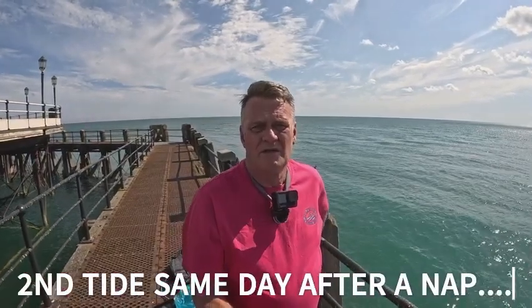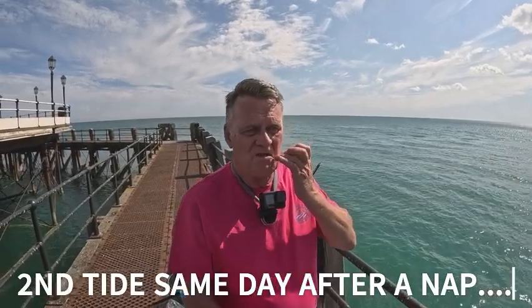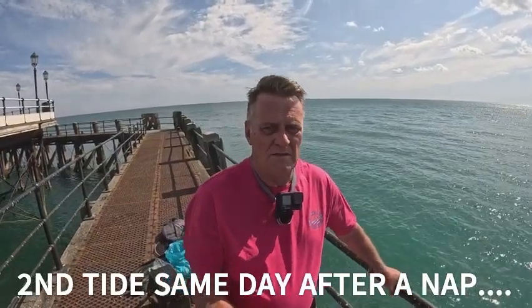But we didn't stay too long. There was lots of weed, so I decided to leave just about an hour into the turn of the tide, and spend the rest of the time on the pier. So basically I fished there from 4 o'clock. I was down there about 4:10 this morning, and it was great. I thoroughly enjoyed it. See what you think, check out the video.